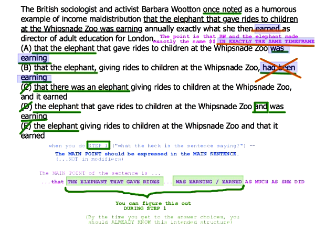So that's what we want. Earned. You could also have said the elephant earned. Earned and was earning are both in the past. That distinction is not a huge distinction. They're not testing it. But had been earning, had earned is a fundamentally different verb tense. So B incompatible, A compatible.